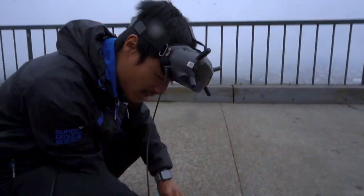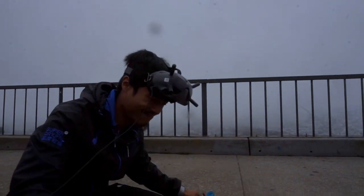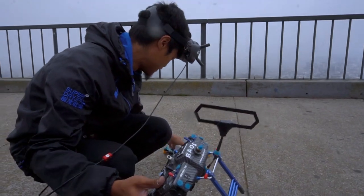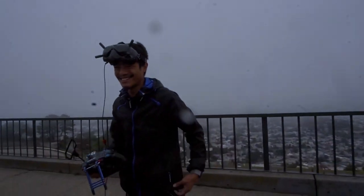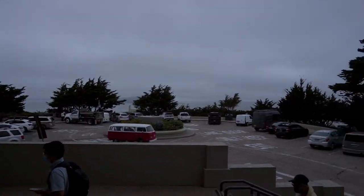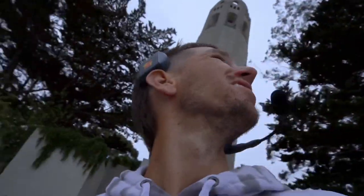Cars back down, come back right up, and hope our lens doesn't get misted. I'll use the car to block the mist. Yeah. He already flew away, so you're good. Alright, let's get out of here. That's a wrap.